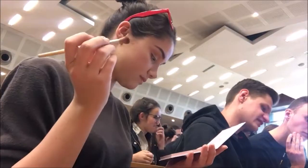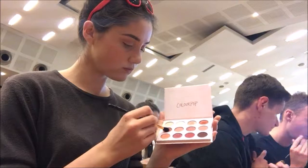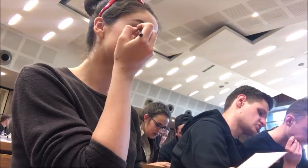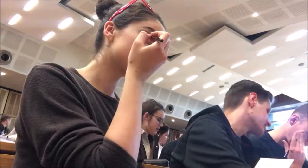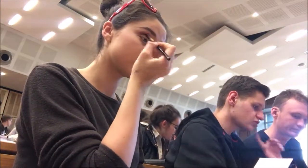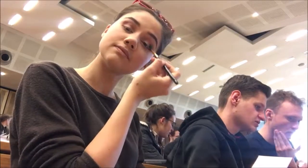But onto my eyeshadow, I am blending first a transition shade and then a bit of a darker shade into my crease to define it. At this point, I didn't quite know what I wanted to do yet, so I was kind of just winging it because I knew these are the colors I had to work with. This would work with anything in the palette, so just define the crease first and then go from there.